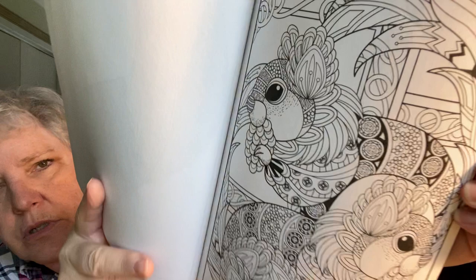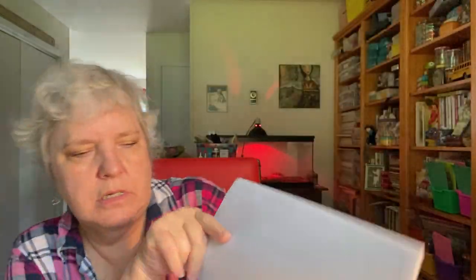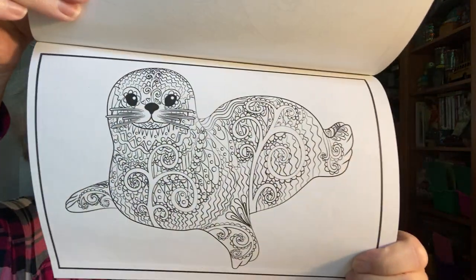Look at these squirrels. Oh my goodness. So, you get the idea. Look at this baby seal. So I will definitely enjoy it all winter long when I don't get outside much coloring in those.